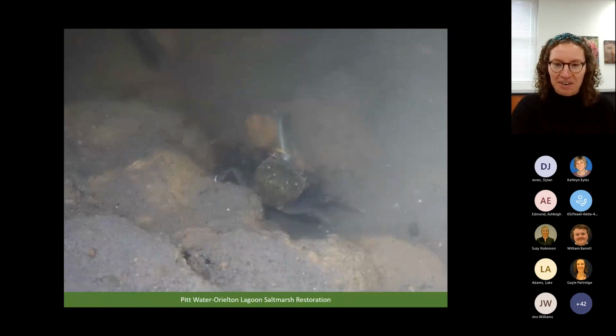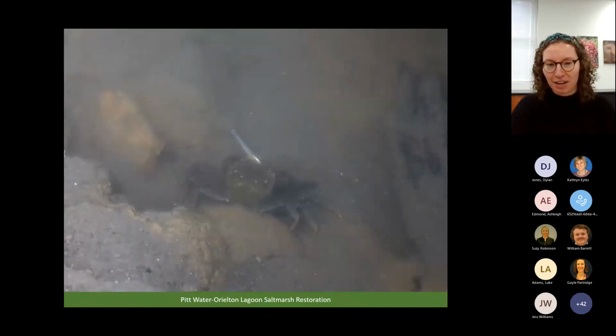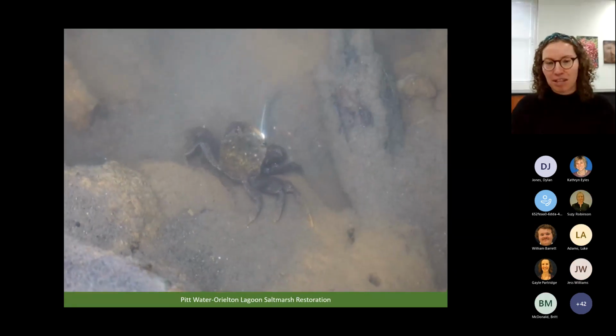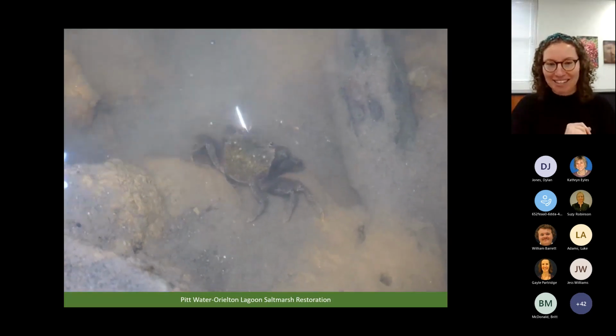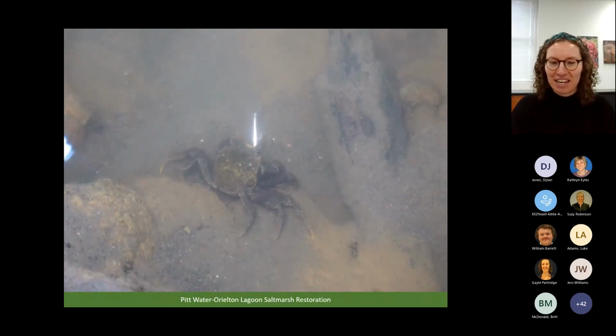This is a photo that I got on Monday night. We were sampling and just measuring the length and species of the fish that we've captured in the nets. And then we've just put them back into the water, and this crab happened to be in the right place at the right time. And the fish was just yoinked. And I just think it's funny because the silvery fish looks like a little sword for the crab.